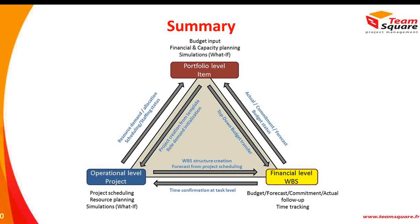A second question: the demos are always based on named resources, but in real life, at this level and for a large company, it is impossible to do it like that. Does SAP support generic resources and use the resource center to allocate capacity?